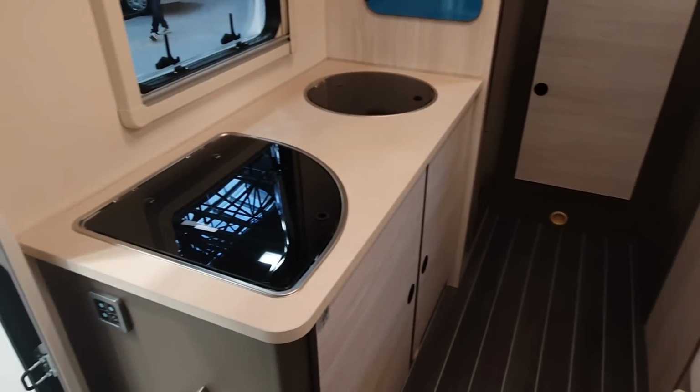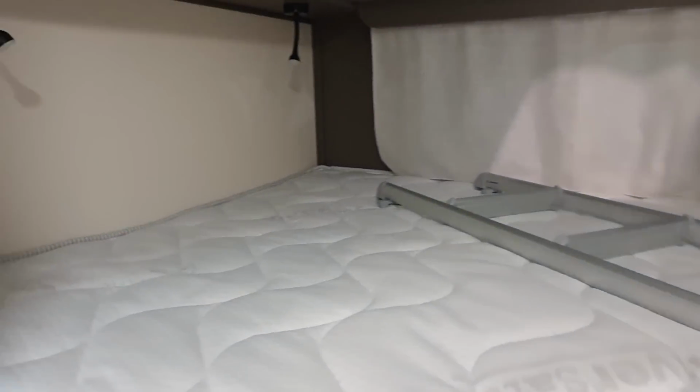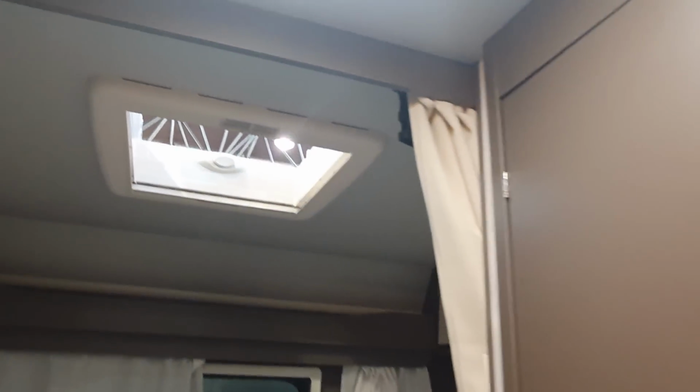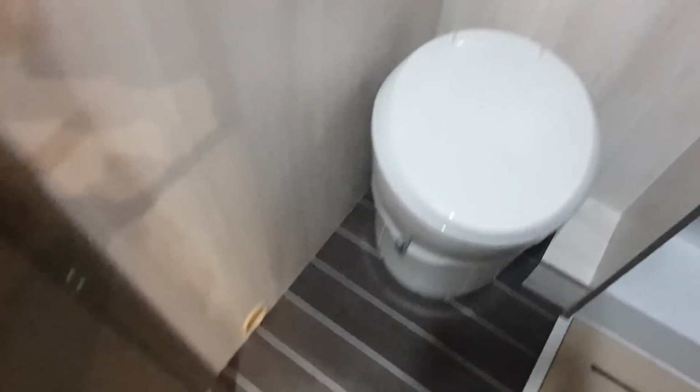And we've got all of this space here. We've got the back, and we've got this enormous wardrobe. Mind you, if you've got 6 people in the van, you're going to need an enormous wardrobe. And here as well, you have access to this large garage, which can take 150 kilos, and we'll have a look at that from the outside. In here, double bed, access via a ladder. Up there, we've got that skylight. Toilet in here.